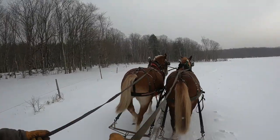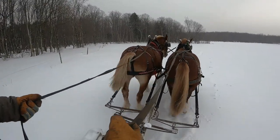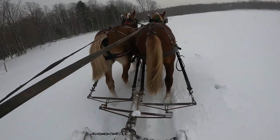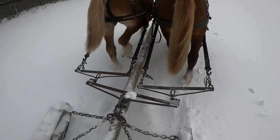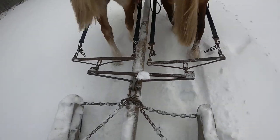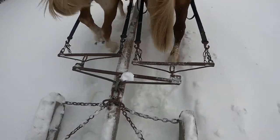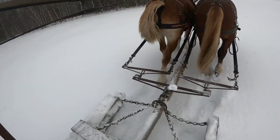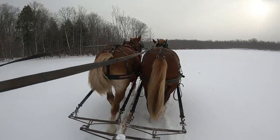I've talked about this quite a bit when working horses. I'm always watching the evener, which is the piece of steel that they're actually pulling and that you're looking at right now. And I'm always watching that to make sure it stays even. And so that's awful hard to do sometimes. And when you're training a colt, it's especially hard to do.